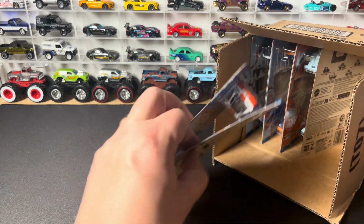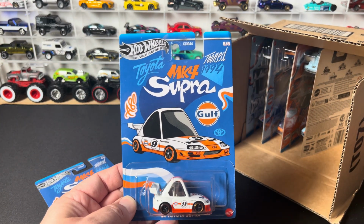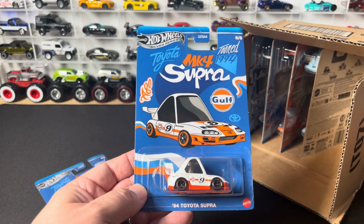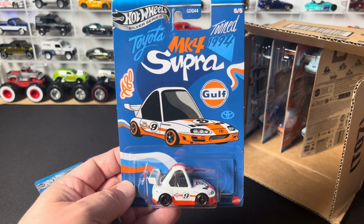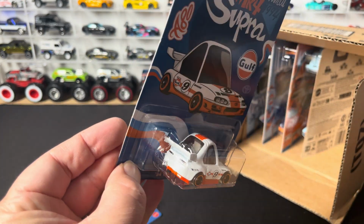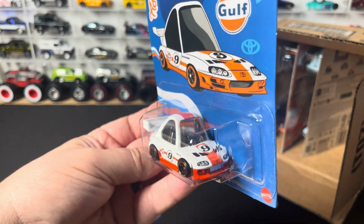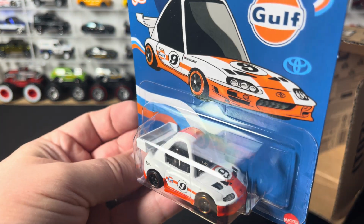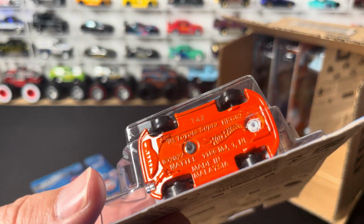The next one in the case is number 5 of 5, the Tooned Supra, 1994 Toyota Supra. We get a shout out to the MK4 here in the artwork. So this one is in white. Very nice to see full deco on here. Obviously, I don't think anybody thought we'd see these cars outside the main line, or their basics at least. But we do see them here.